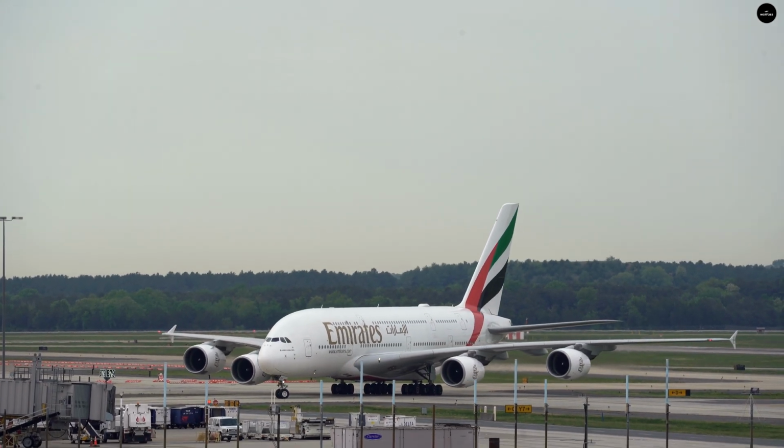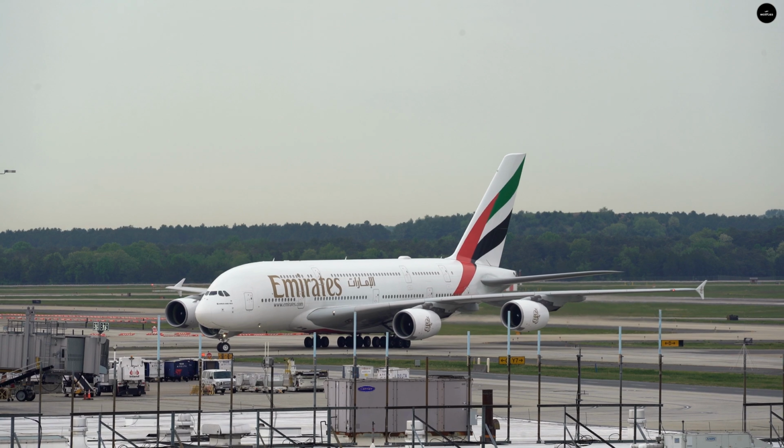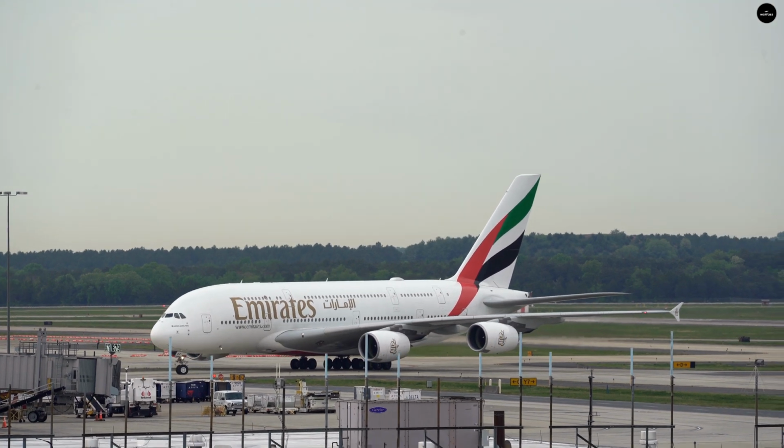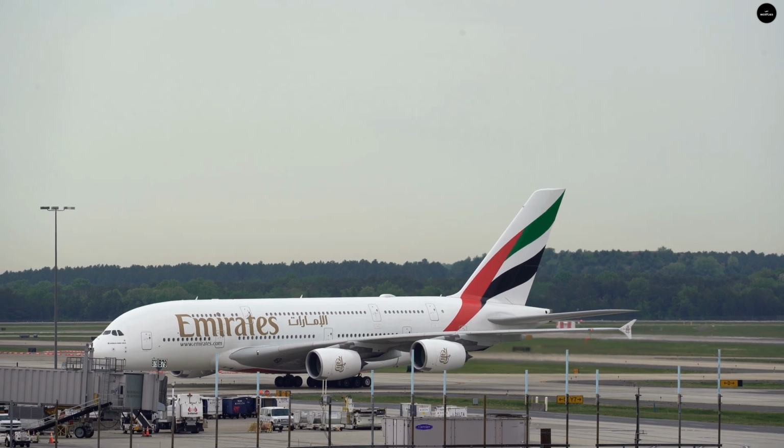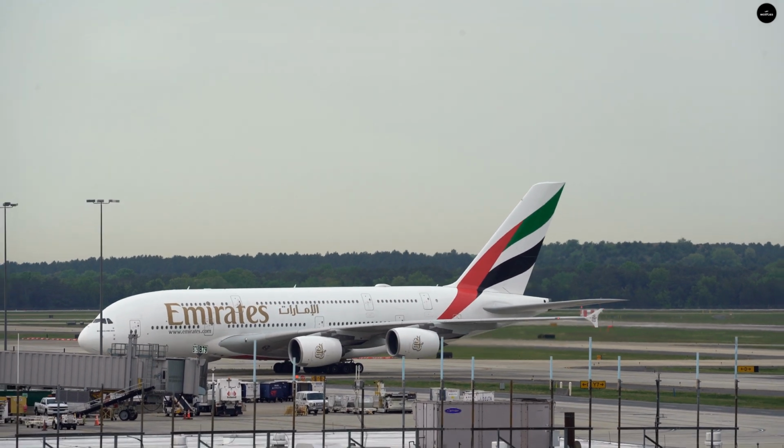Show 6187, give way to the A380, pass behind you now, and push approved, plan 30. After A380, push approved, plan 30, show 6187.